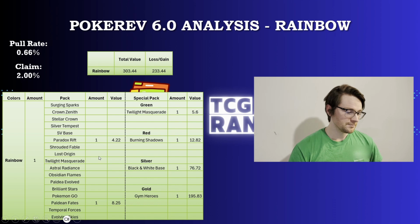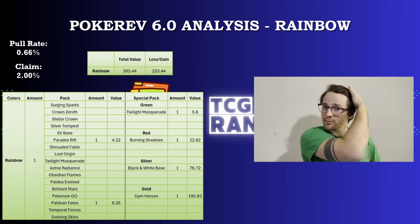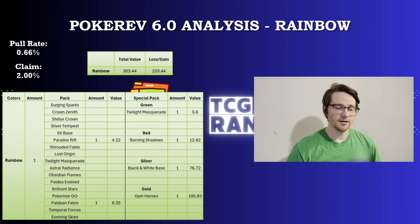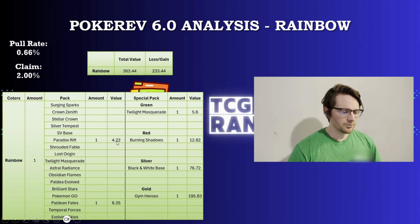I don't know. This one I only saw 1 pulled, and this one's tricky because if you're watching videos of people pulling these things, a lot of times they'll say pulled a rainbow pack or something like that, and you don't really want to include those ones in your analysis because that kind of skews things. So I did see one organic one where they didn't advertise it. We had a Paradox Rift and a Paldean Fates, which is pretty good.